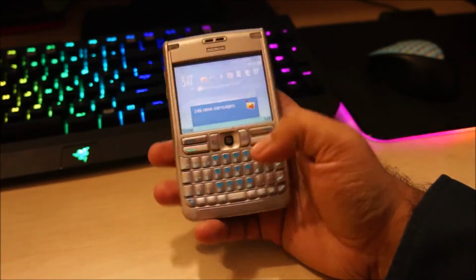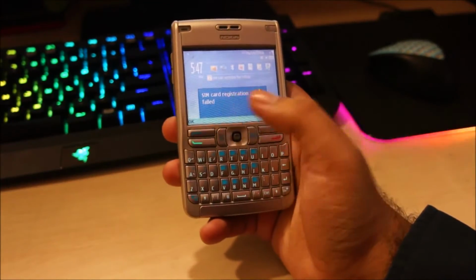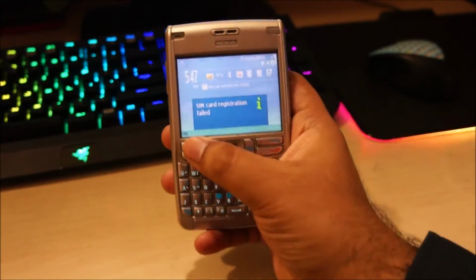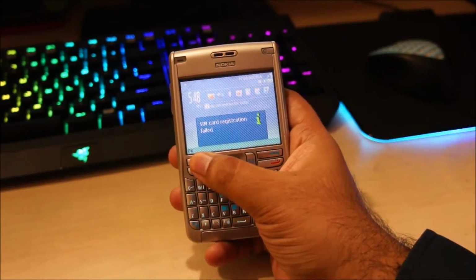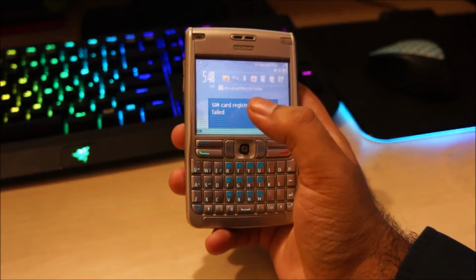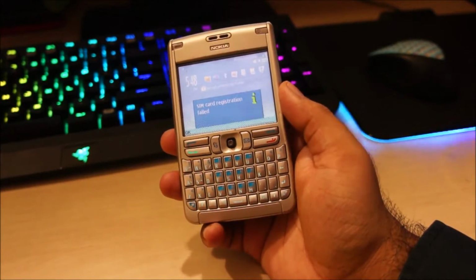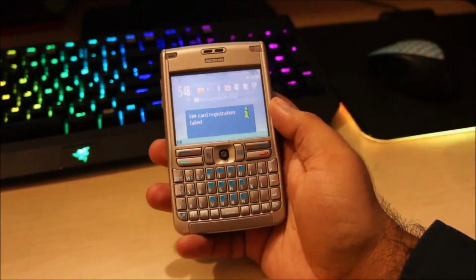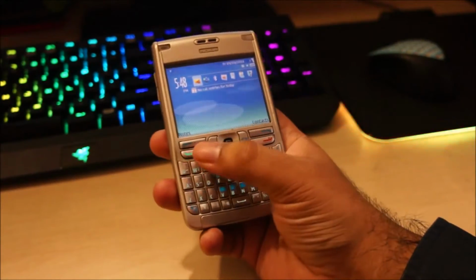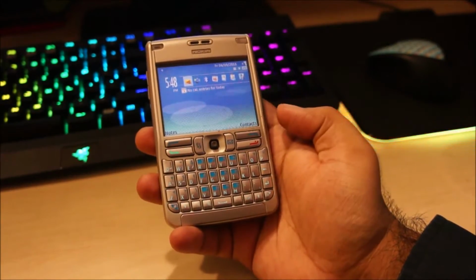It's a business-oriented phone. It's telling me that the SIM card registration has failed because the SIM card in here isn't active. Anyway, you can see this is the Nokia E61, from the E series of Nokia. Back in the day, Nokia used to manufacture E series and the N series phones. So this is the business-oriented Nokia device. It's got a full QWERTY keyboard, just like a BlackBerry phone.